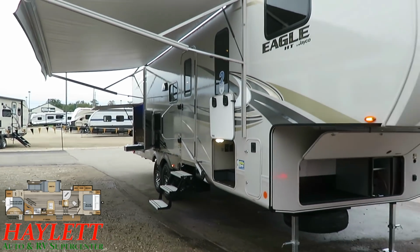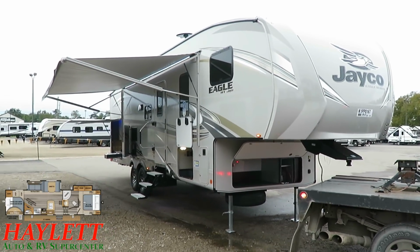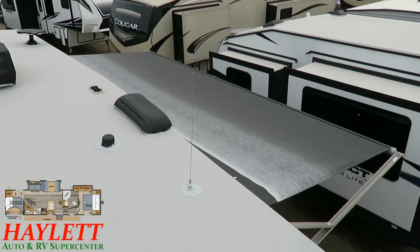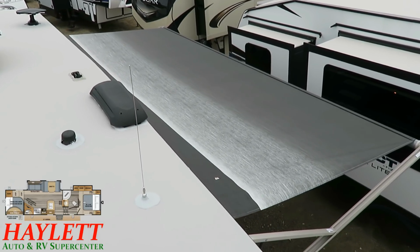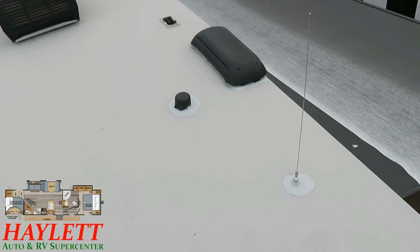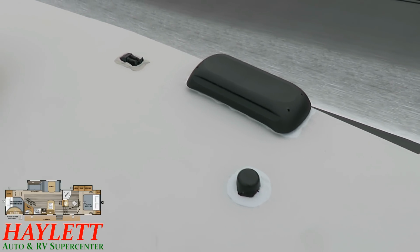The good news is there's still more to learn. We're going to take a jaunt upstairs because there's some kind of standout features even on the roof of this Eagle. First of all, I like the awning fade, the way the colors kind of shade here and shift, but chances are, unless you're up here, you're never going to see that. Now, a few things I want to point out. One, they are generous with sealants at Jayco RV, and God bless them for it, because that helps us eliminate any sort of factory issues.